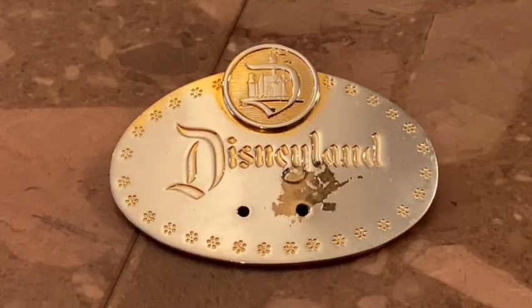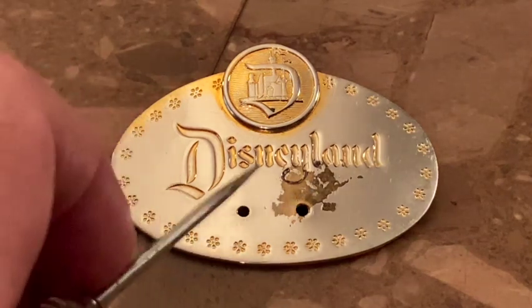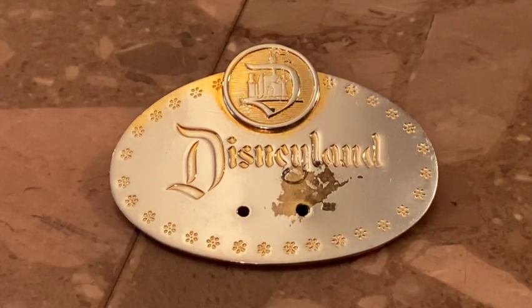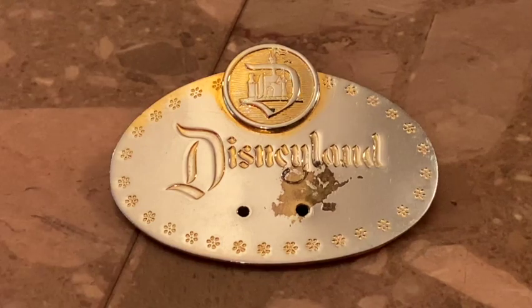So here's the badge that I had in my hand. I believe, or I know, this is a first generation badge, and I'll explain why in a minute. But keep in mind, I don't believe originally it would have been quite this shiny. You can see here the brass finish. Someone long ago has buffed it off. And the name Disneyland and all the little flowers would have had blue in them. And what attached right here was a number, your employee number.